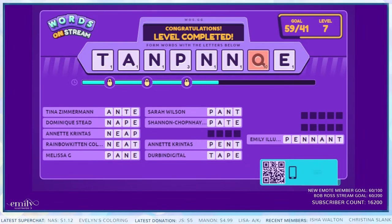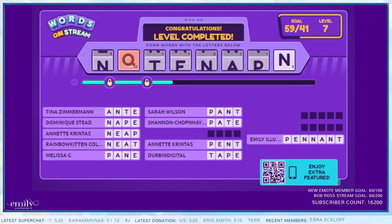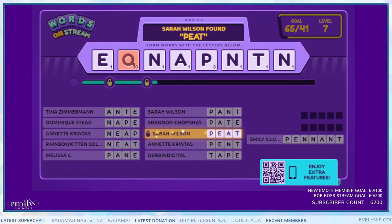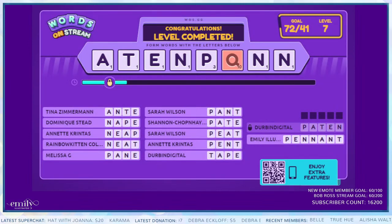There's no you. What about panty with an E? Not with a Y. Or pant. Annette. Five-letter words. Pete, there you go. What about panne, like panna cotta? Oh, nice. Oh, what about penta? Like a pentagram. Patten. Interesting. No, penta, isn't it? Pain.